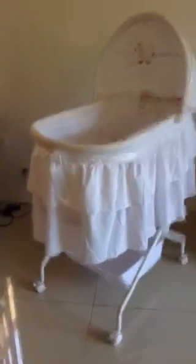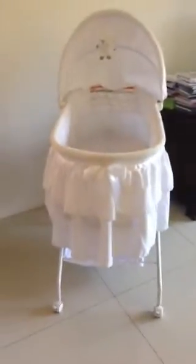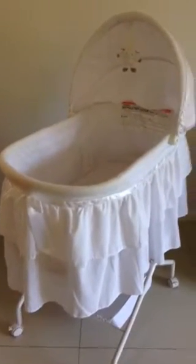So this is our bassinet that we got. This is called Childcare Brand, which is quite popular in Australia. And you can get these in Big W or Toys R Us, Babies R Us. And this we got was on a special promotion of about $80, but they're normally about $100 roughly.